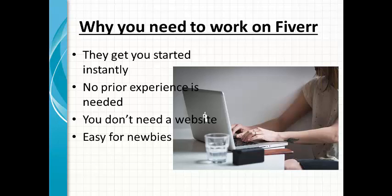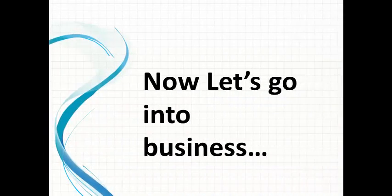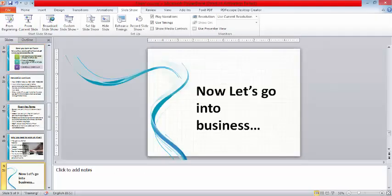Thirdly, you don't need a website to start working on Fiverr. And also, Fiverr is very easy to use for newbies. It's not hard, as I said earlier, no prior experience is needed. The advantage that working on Fiverr brings to you is that you become your own boss. You are not going to be saying sir to anyone. You work at your own pace at your convenient time. Fiverr is a great platform to earn passive income if you know what you are doing. Now, let's get right into business.